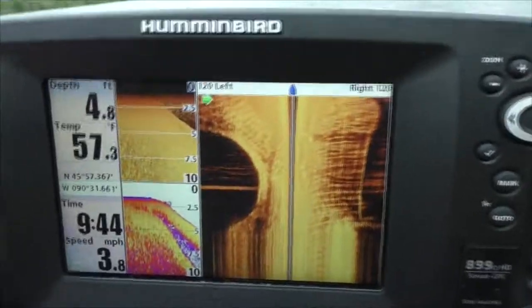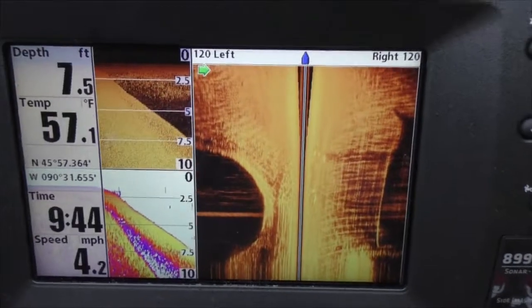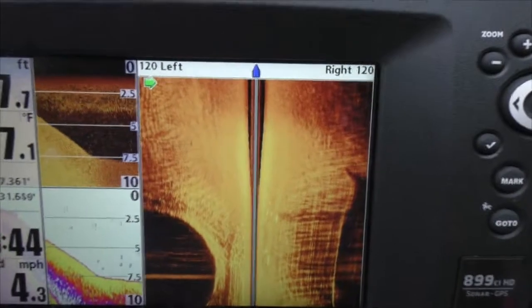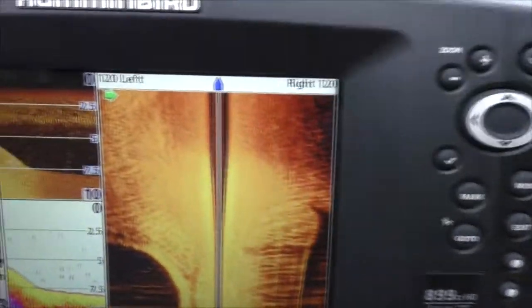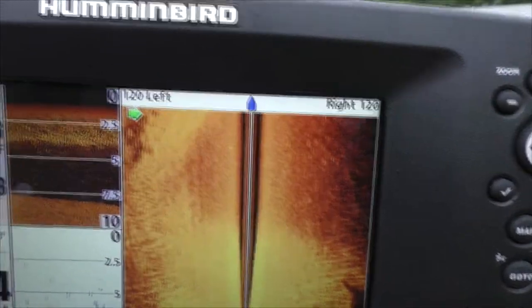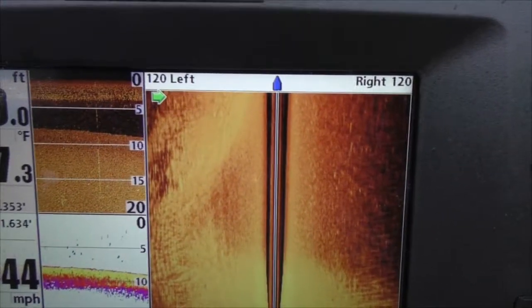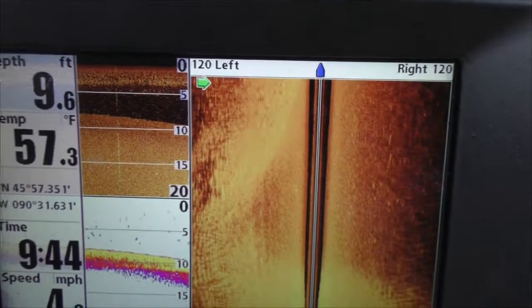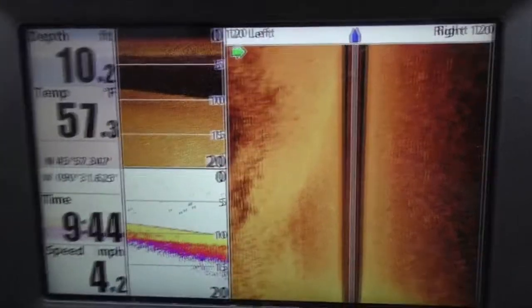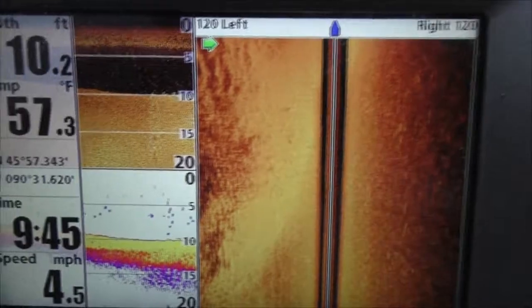I guess we could start out with what view I like, and this is the view that I like with these 4 windows where you have the side imaging, the down imaging, and then the 2D. As we're going out here, you'll see we're going to go past a little rock pile right off the pier here, and you'll see it's coming into view on the left side right now. You'll see there's some little boulders right in here. That's what little rocks look like. There's nothing real big there, but that's a nice little rock pile.